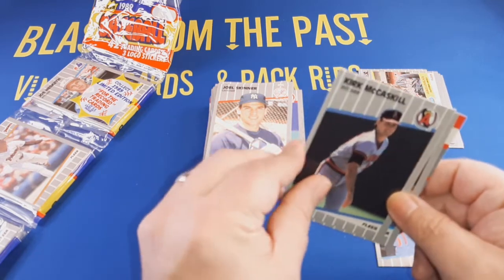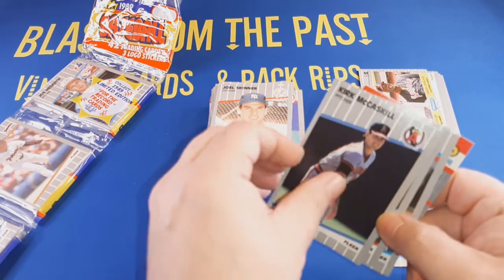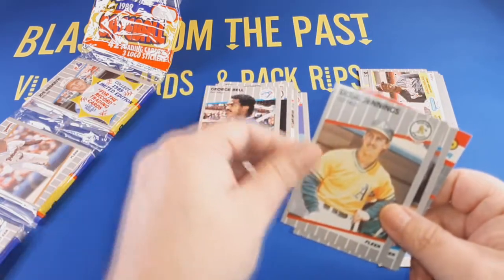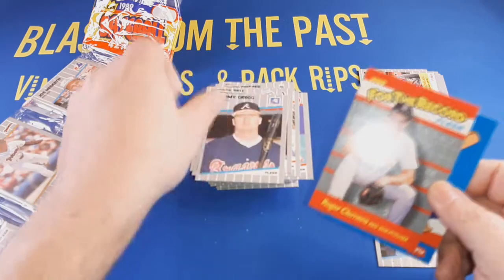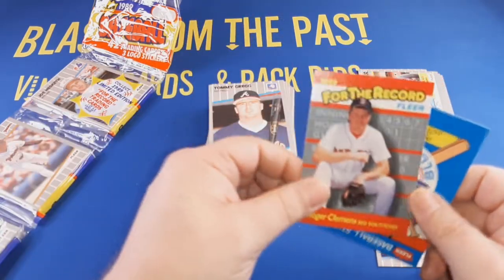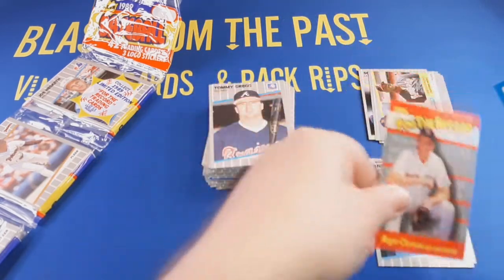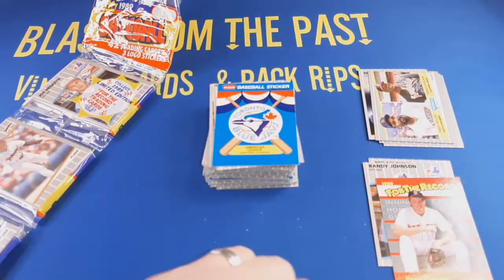Still a big hit. Kirk McCaskill with the Angels is next. Behind there, Captain Kirk, is George Bell with the Blue Jays. Doug Jennings with the A's. Tommy Gregg with the Braves. And Roger Clemens for the record card. I think that's worth a little bit of money. Not much. It's number 2 of 6. Roger Clemens for the record. We'll set that aside. I'm not sure how much of that is. And Toronto Blue Jays sticker rounds us out.